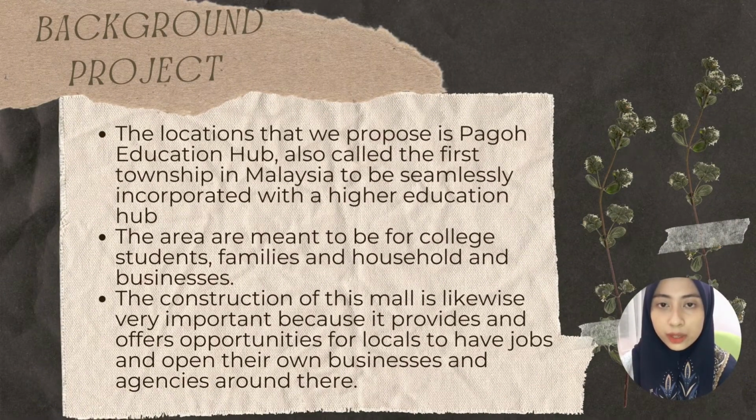Okay, let's start with our background project. Building construction applies to any physical activity on the site involving the erection of a structure, cladding, external finish, formwork, and many more. The location that we propose is Pagoh Education Hub, also called the first township in Malaysia to be seamlessly incorporated with an educational hub, which is International Islamic University Malaysia, Universiti Tun Hussein Onn Malaysia, Universiti Teknologi Malaysia, and Politeknik Tun Syed Nasir.